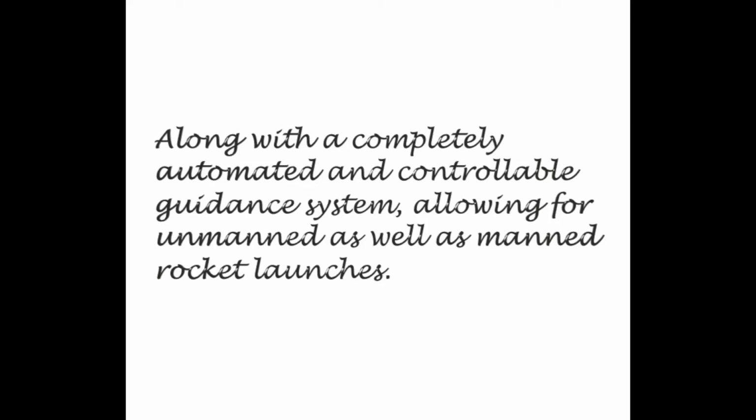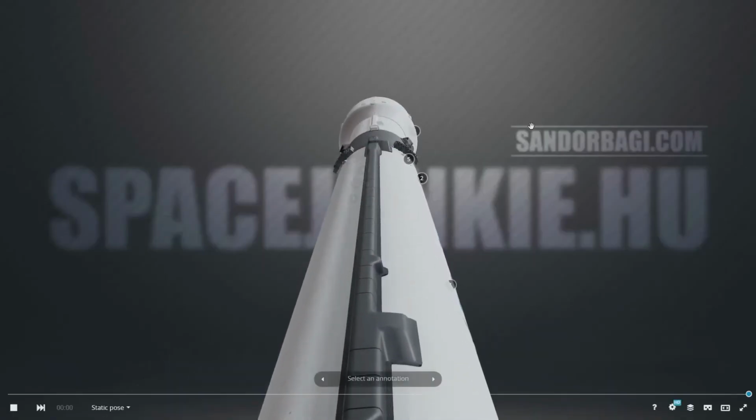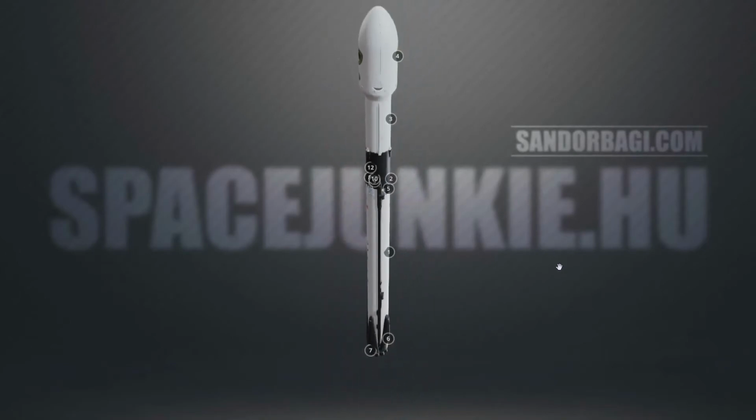But what will it look like? Starting off with its size, it will be roughly as big as a SpaceX Falcon 9, with a height of 230 feet and a diameter of 12 feet.